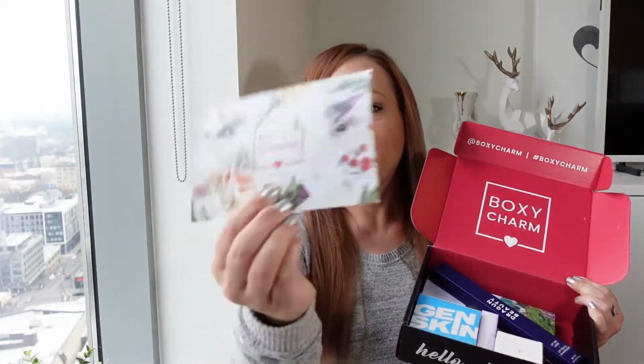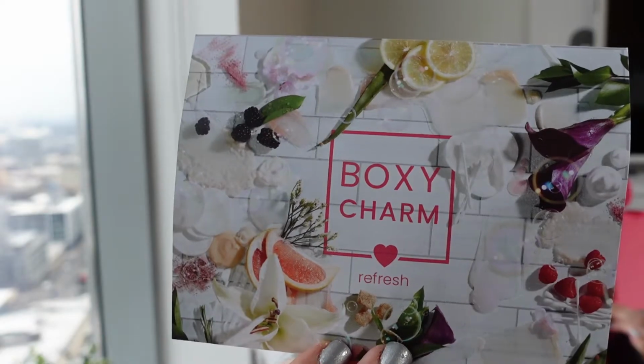Anyway, let's get started. So here is what this month's base box looks like. The theme of the month is refresh. Every month BoxyCharm does include a card that lists all of the products and their retail values. Sometimes they're right, sometimes they're not, but it is nice to see what you have in your box and also double check that you received everything. I have not had an issue with not receiving product, but I know some people in other subscription services have had trouble not receiving everything they should have, and they weren't sure until they double checked online. So it's always nice to be able to double check.